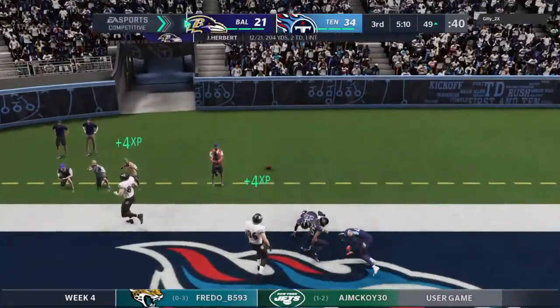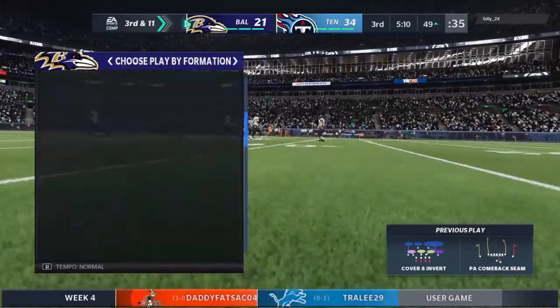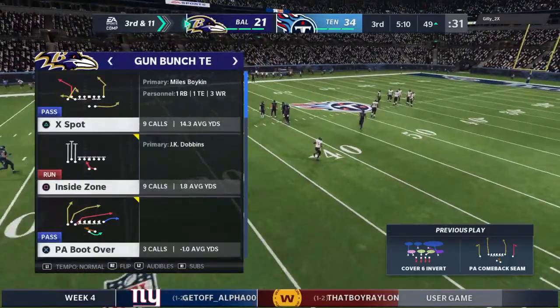Oh, he almost had it for the pick. A great chance there for the interception in the end zone. Instead, 3rd down. 3rd down and 11.